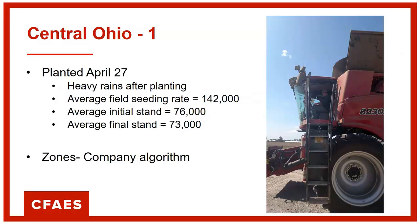His field average seeding rate was 142,000 seeds per acre, which I think is a really solid, that's a good field average. We went 3 weeks later to do a stand count. The field average was 76,000 seeds per acre, or plants per acre. So he was about 50% loss. I know Carrie talked about loss from planting early, and I think she said like 20, 25. That's probably more normal. You get heavy rain. This was 50, and that was a field average, so we had areas that were lower than that. Final stand was even a little bit lower than that at 73,000 seeds per acre.